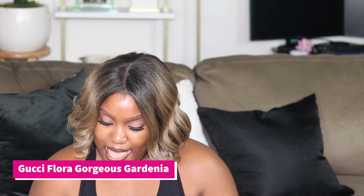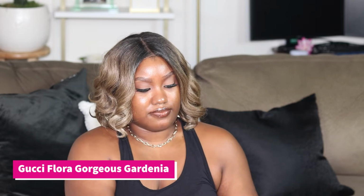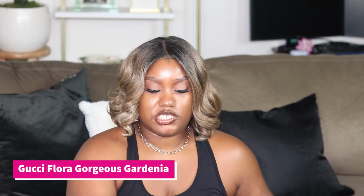Okay, moving on. The next one is Gucci Flora. So, let's see what she is giving, if she's giving anything at all. Okay, this one smells a little bit more unique to me. It's still a soft floral fragrance. Let's read the notes. Fruity floral. This is a delicious potion of joy built around the gardenia flower blended with solar jasmine absolute.